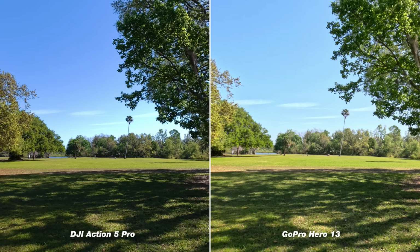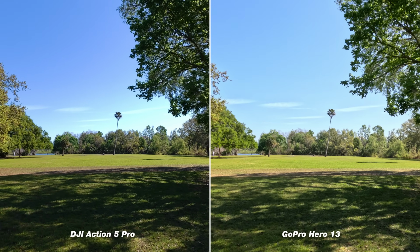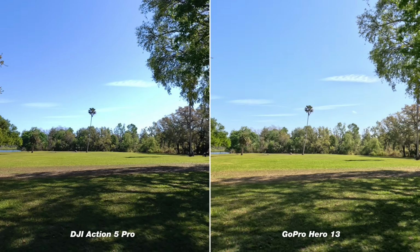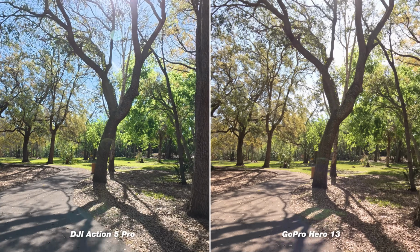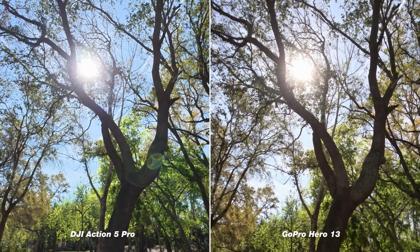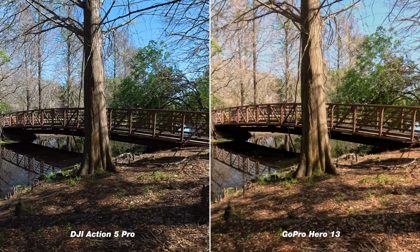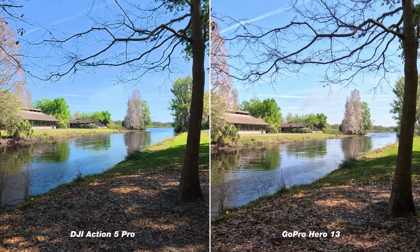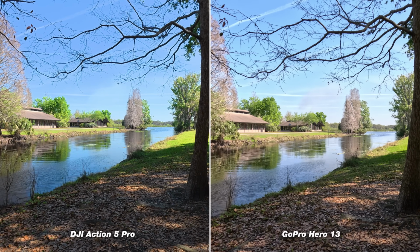The GoPro might appear to have slightly more detail thanks to its 5.3K resolution versus the Action 5 Pro, which tops out at 4K. Now, taking a look at the color quality between both of these cameras, the GoPro definitely leans to be a slightly warmer image. And I noticed that the reds tend to be emphasized in the shadows. But I do like the contrast that the GoPro provides and gives you a very natural look.